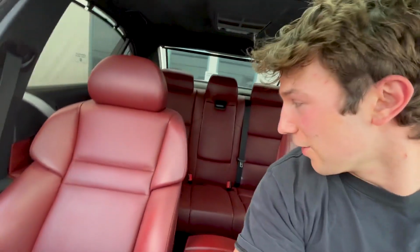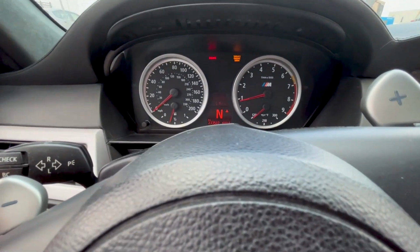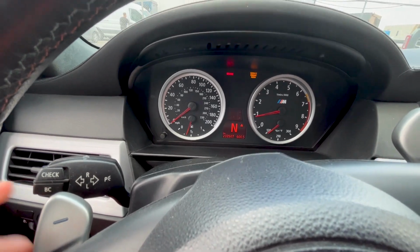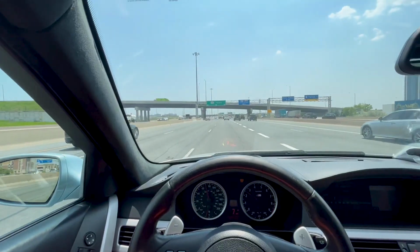That's super nice. They also detailed the inside for me. So big shout out to Von Fine Touch. This thing looks incredible. I'm gonna get it home, give you guys a little bit more of a walk around. So let's drive home. Also, it is a million degrees out right now. Let's hope this thing doesn't burn up on the drive back.